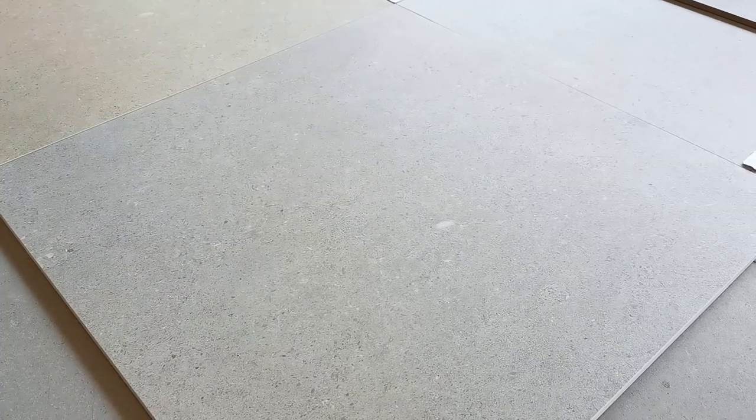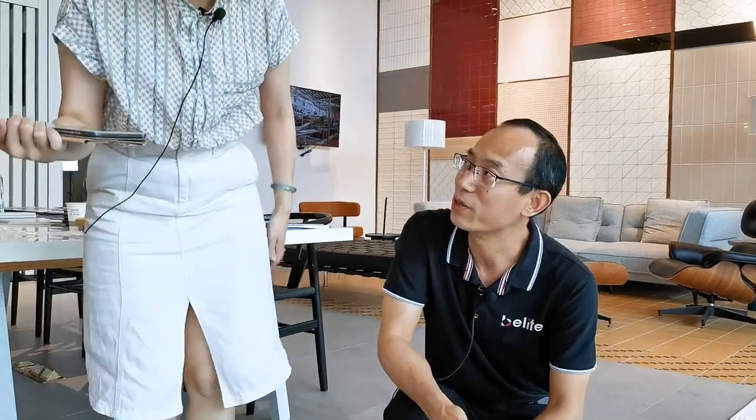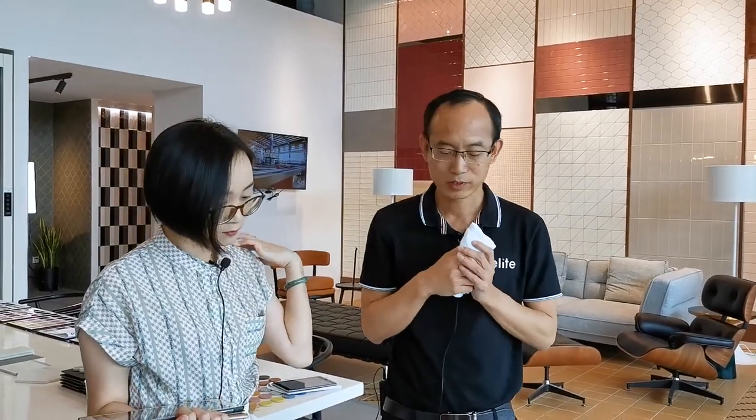Okay, but I have one doubt. As I know, normally when the tile has very good hardness, abrasion resistance and anti-slip, it is normally not so good in staining resistance. So do you also have this problem? Yes, this is a professional problem, and we have to find a way to solve it. We use different materials. We use a special glaze to solve the problem. Really? Maybe I can show you. I can do a simple test. Good.